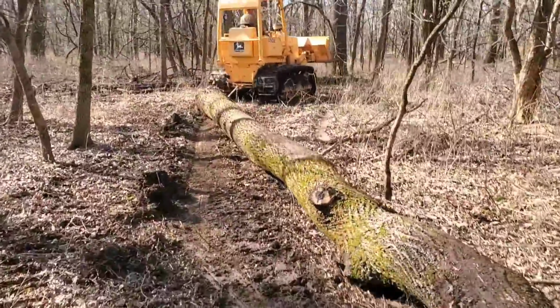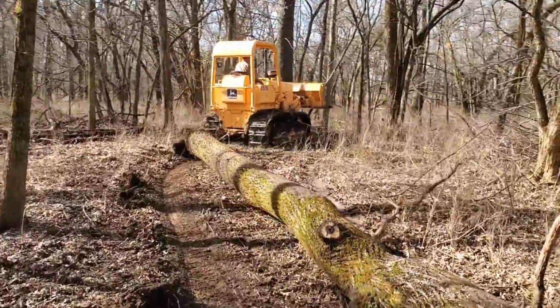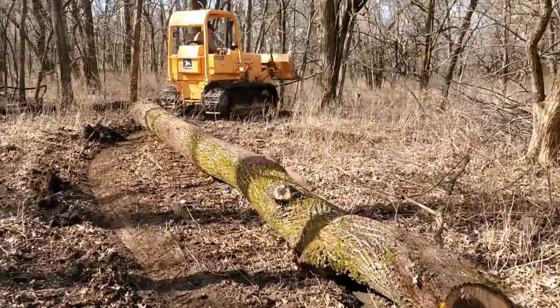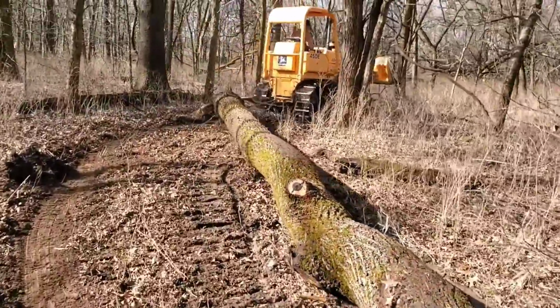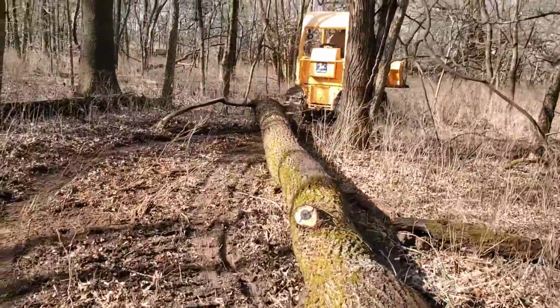Last one coming out here. Ted's got a pretty good road made with the dozer. And he's clipping along pretty good on it.